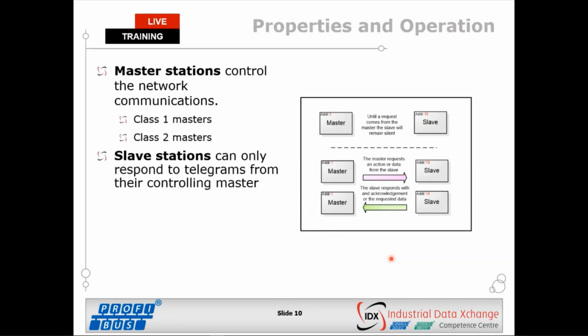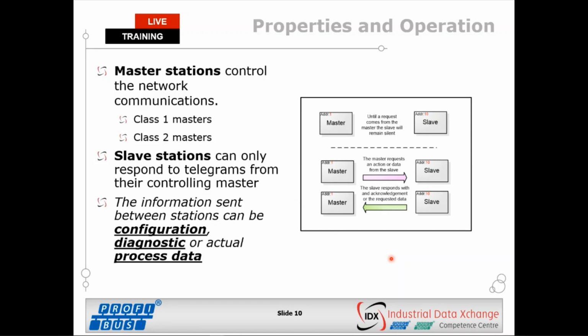A slave station, as I mentioned, is anything that's useful to you on your network, such as input and output modules, temperature sensors, motors, and so on and so forth. The information sent between the stations can be configuration data to configure devices to behave in a certain way, diagnostic data so that a device has a mechanism to report something that has gone wrong with it.